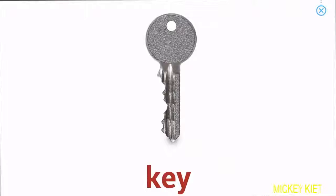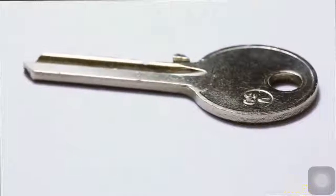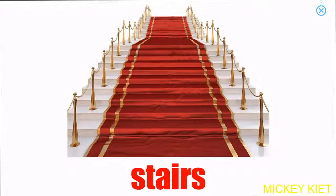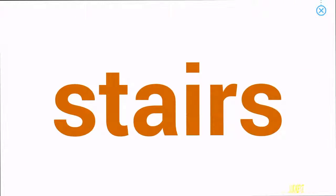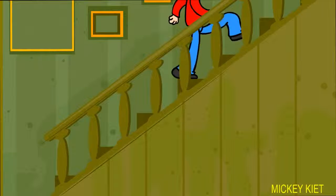Key. Each key unlocks only one thing. Stairs. The man is climbing the stairs.